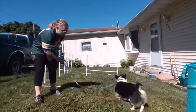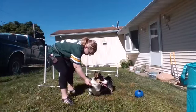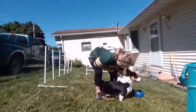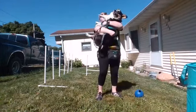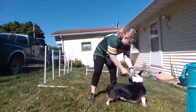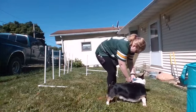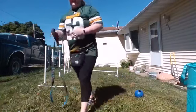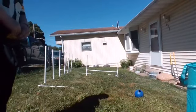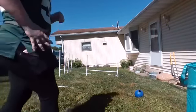Come here. Come here. Let me reward you for being a good boy. Corbin. Hey. Let me reward you for being such a good boy. Okay. Well, he showed you guys the jump and the weave. So, there you go, buddy. I'm just gonna let him go play. Corbin! Gonna try and give him this treat. He was not interested in treats this morning.